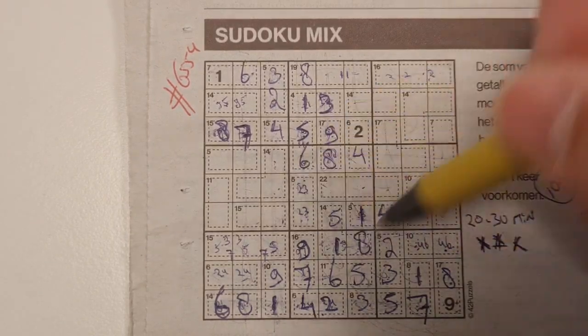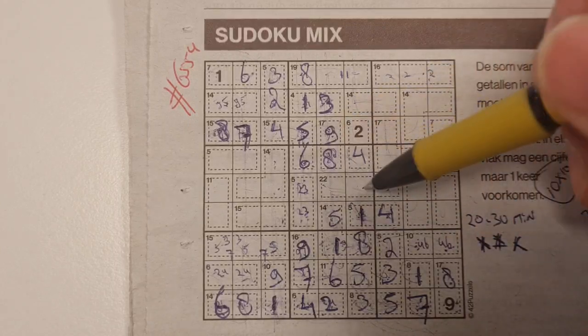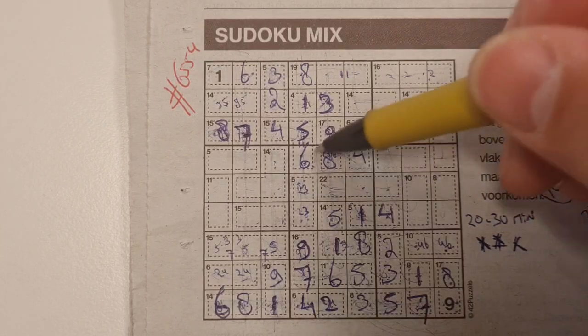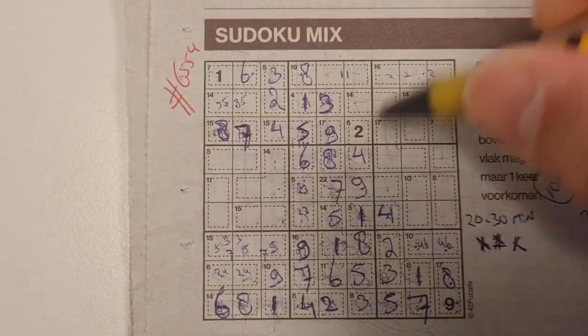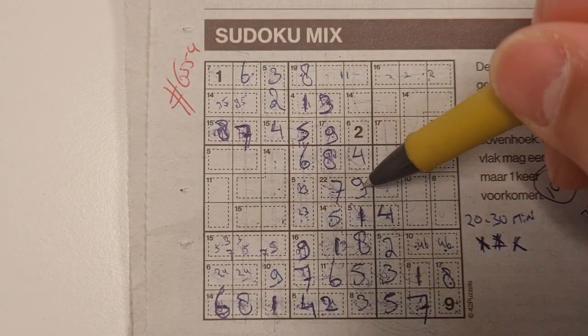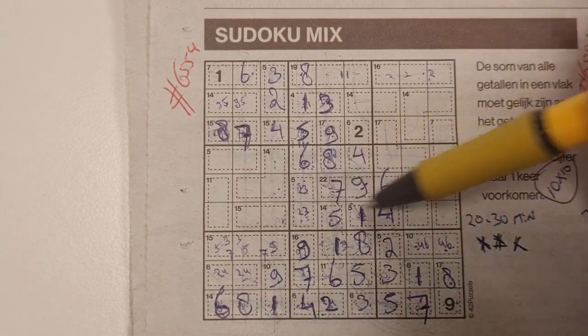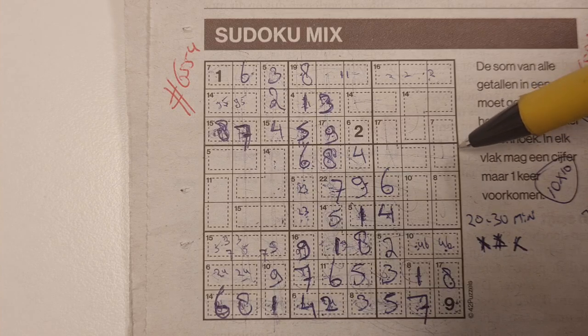So two numbers left in this big square for numbers 1, 2, 3, 4, 5, 6, 7, and 9. 7 and 9 are missing. Yeah, 7 and 9. We have an 8 there. We have a 9 in the middle column, no 9 there. 9 should be here, and a 7 goes there. 7 plus 9 is 16. 16 plus 6 is equal to 22 in this triple box of 22. All right. Okay.